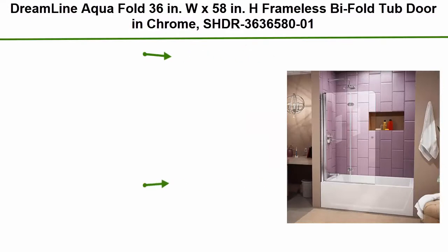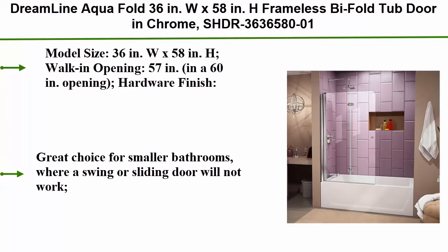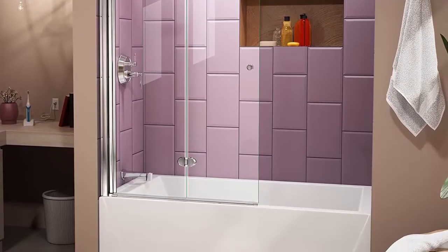Top 2. DreamLine Aqua Fold 36 in W x 58 in H frameless bifold tub door in chrome, model size, 36 in W x 58 in H, walk-in opening, 57 inches in a 60 inches opening.